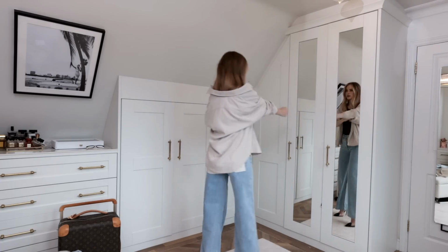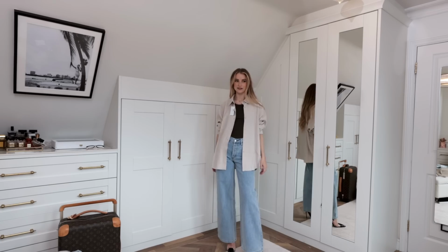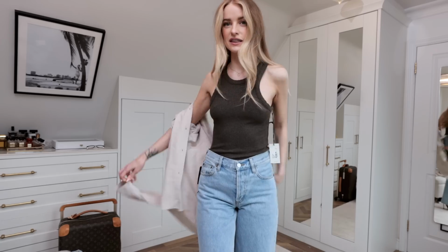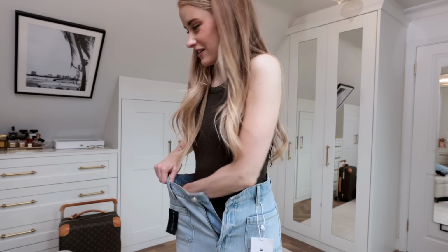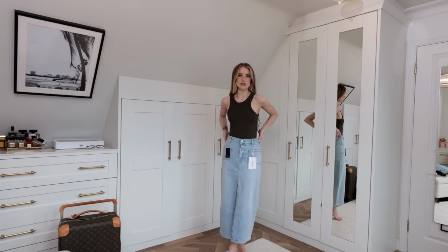And then over top, let's see what this incredible shirt looks like. I like this as an outfit. It's really lovely as an outfit, I think. These jeans, I think, are a hit, but let's try the last pair. I lied to you. It's not another pair of jeans. It's a denim skirt. Sorry. It's a light blue denim skirt this time instead of the other one, which is a dark blue.